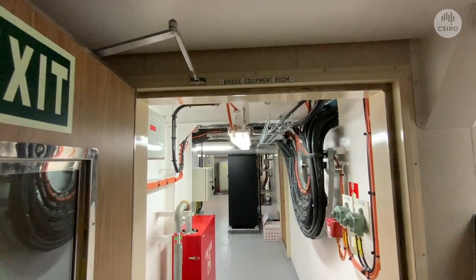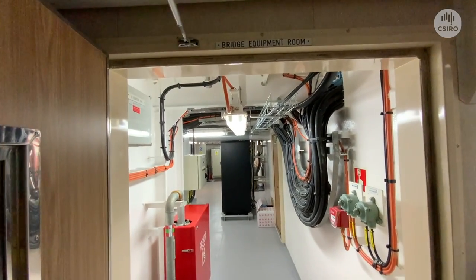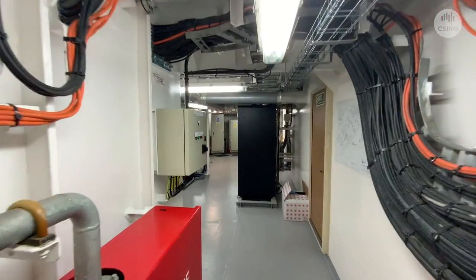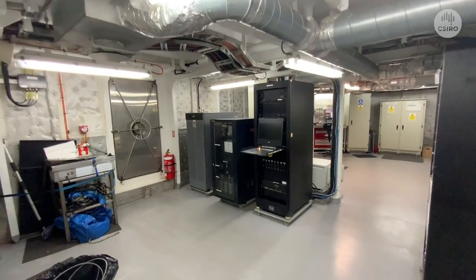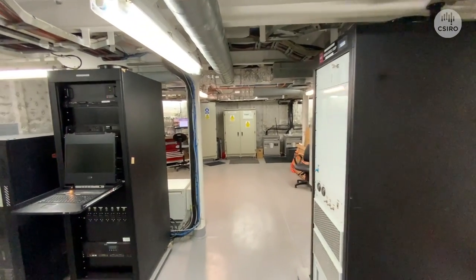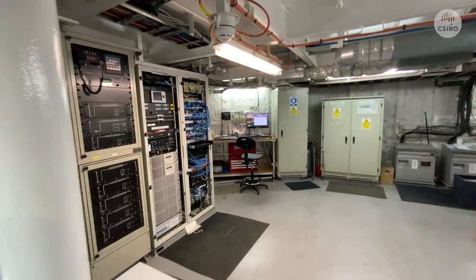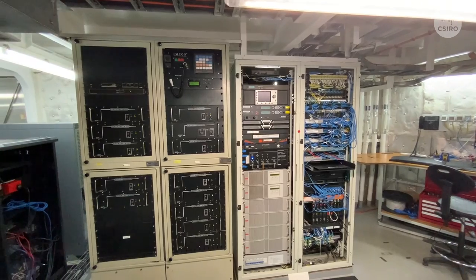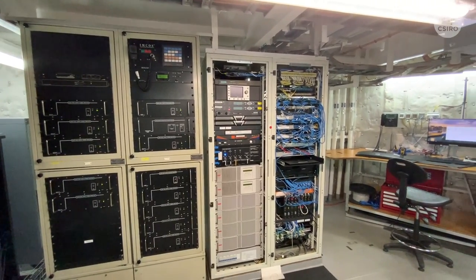On level 5, we're going to go up to the bridge equipment room. This is just below the bridge level. These two large cabins are for the weather radar. And there are other racks there, including the satellite TV and a few others.